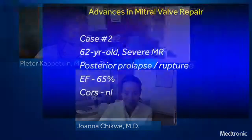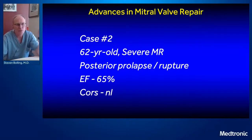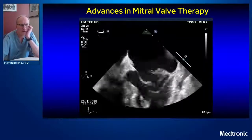So I think like you, we've all evolved to less resection, and that's perfect because I'll go to my next case that I have. I've used incomplete rings for the last 20 years, probably. So again, a very straightforward case, 62-year-old, severe MR, posterior prolapse, rupture, good function, normal coronaries. Very straightforward case.